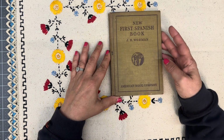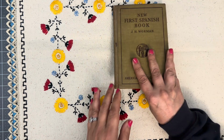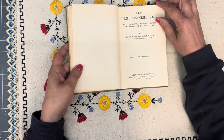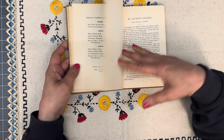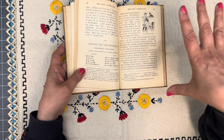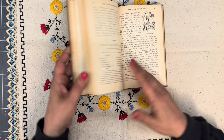This was from the estate sale as well. I'm going to sneeze again. I'm sorry. It's called the New First, I think it is, yeah. New First Spanish book. Oh my goodness. Oh, I'm so sorry. Now my eyes are watering. This is from 1916, and it's forward to the teachers and students, and it's Spanish. So I thought this was a really cool book. I believe that this one will probably, I have enough foreign language books, so likely this will come to a live sale.